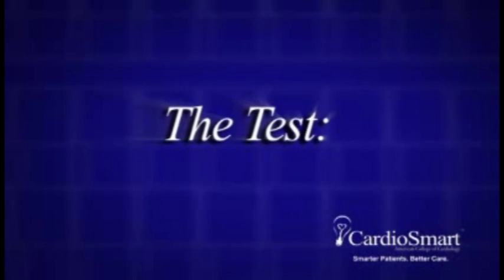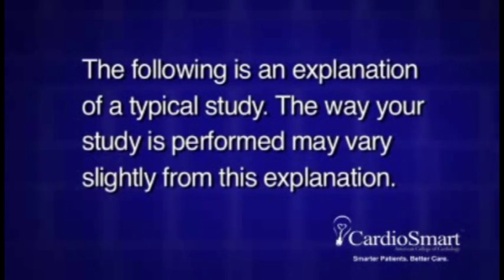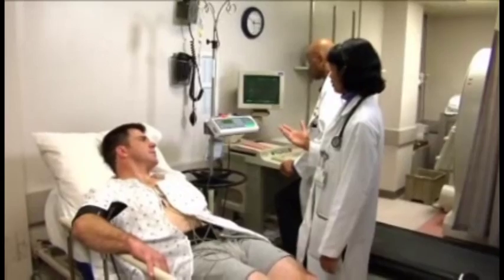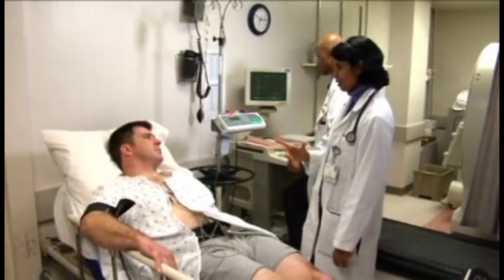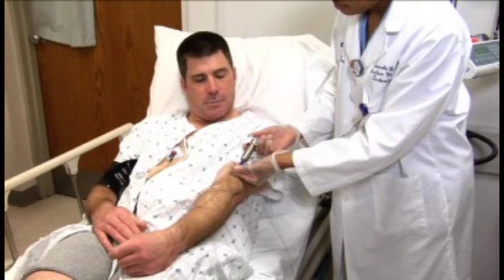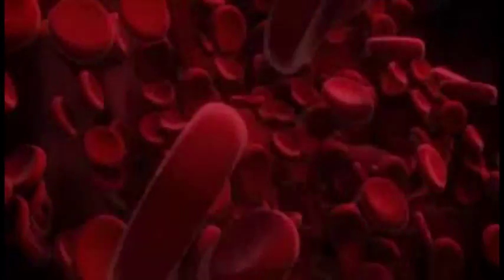The test. The following is an explanation of a typical study. The way your study is performed may vary slightly from this explanation. Usually, the entire test takes approximately 2 to 3 hours, although you will be receiving the adenosine infusion for just 4 minutes of that time. An IV will be started in your arm and a small dose of radioactive solution will be injected. This material needs to circulate and be taken up by your heart cells for approximately 45 minutes.